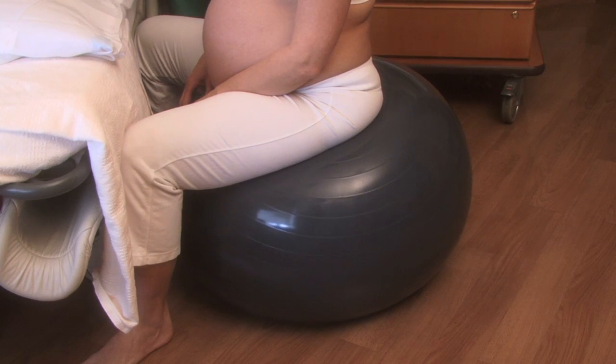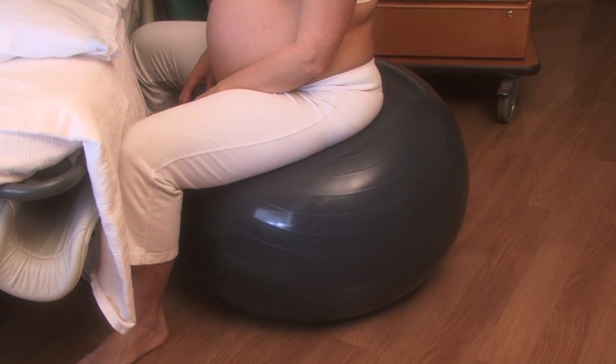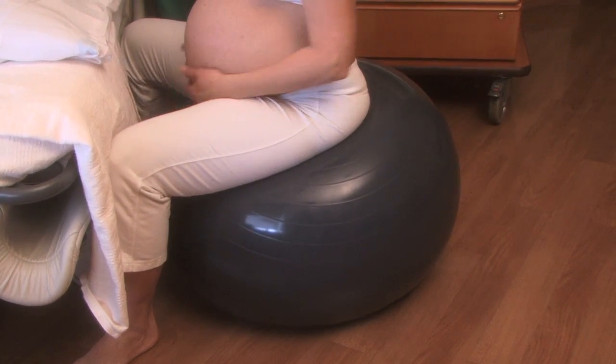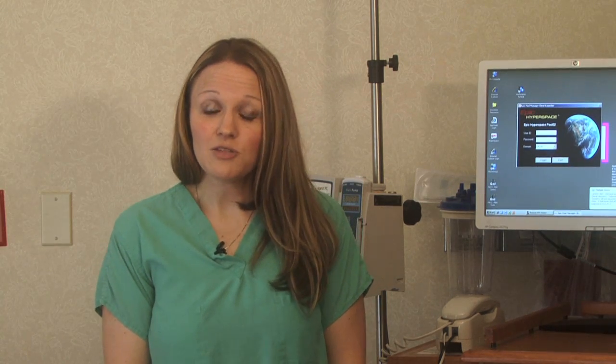The birth ball is something that you can utilize during your entire labor. It's something that can be used during early and also the active phases of labor. The nice thing about the ball is that there's many different positions that you can use. And it's also wonderful because it helps decrease the pain, it promotes comfort, it's wonderful if you're having back labor, and it also helps the baby get into the right position by utilizing gravity.